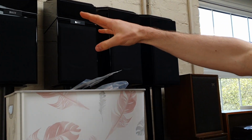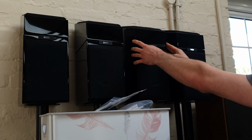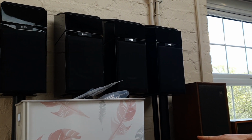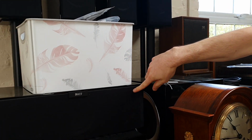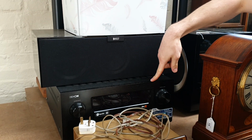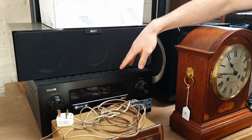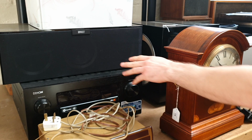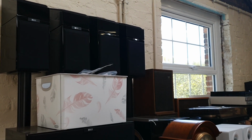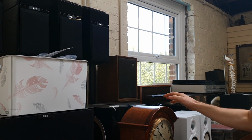So you get the floor standing speakers at the back, which also have separate speakers on top to shove the noise upwards, some up speakers. And then we've got a subwoofer, a centre standing speaker there, and we've also got a Denon master volume kit, which has a huge number of outputs on the back as well. And that's modern, it's all working, a few little nicks and bits and bobs on the corners, but apart from that it's immaculate. Really nice home entertainment kit.